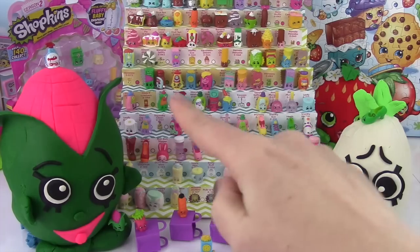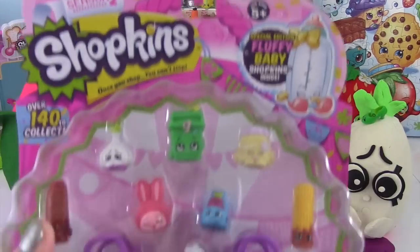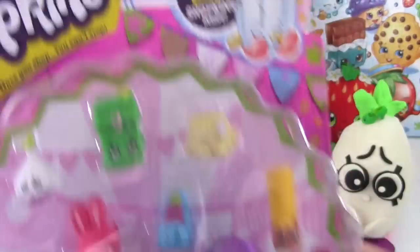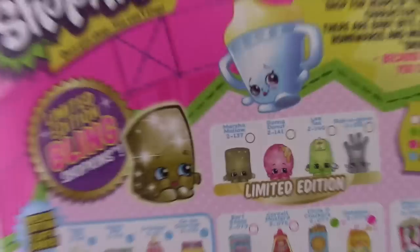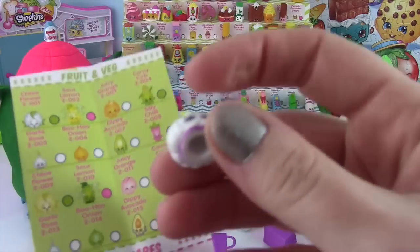All right, let's open up that other 12-pack back there. So here it is. Woo! Got Fluffy Baby in there. There it is right there. That's new to us. And come on! We need limited edition bling bling bling! Yeah! Well, check it out.